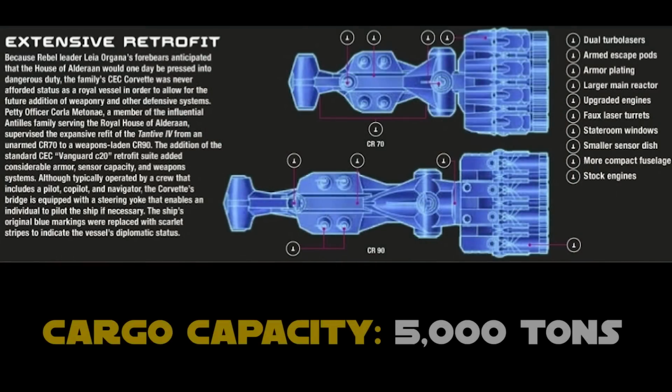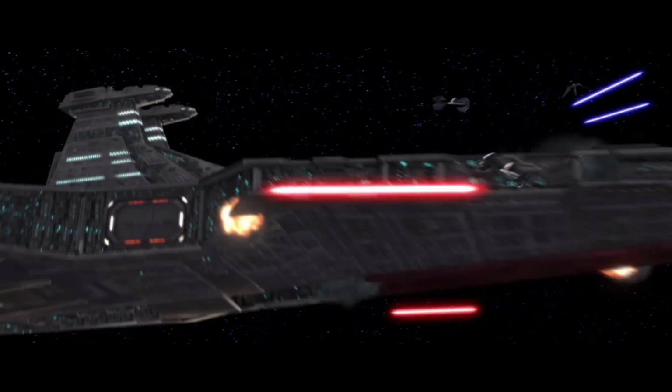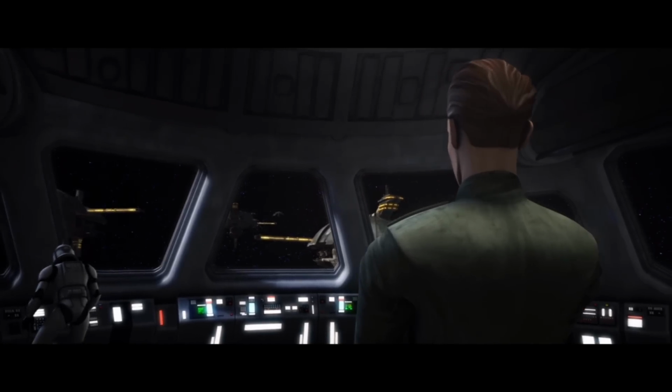With a cargo capacity of 5,000 tons, the CR70 was more than capable of handling substantial logistical tasks, be it transporting supplies, equipment, or vehicles. This capacity, combined with its speed and range, made it an excellent choice for critical supply runs, especially in blockaded or remote areas. The provision of consumables for an entire year is another feature that highlights the CR70's capabilities for extended missions without needing to be resupplied.